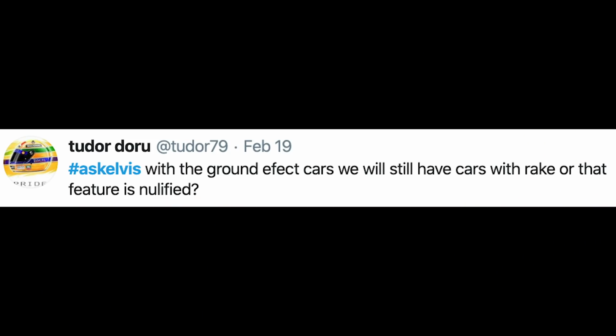Right, on a similar subject, Tudor Doru says, with the ground effect cars, i.e. 2021, will we still have cars with rake, or is that feature now nullified? Okay, so I don't think we will have cars with anything like the rake we have now. And the reason for that is right now that rake is accentuating the effect of the diffuser, which is where most of that underfloor downforce is produced. By lowering the front of the floor, that's where we squeeze the airflow between the front of the floor and the racetrack, and that is where we speed it up, we lower the pressure, that's where we generate most of our downforce from.